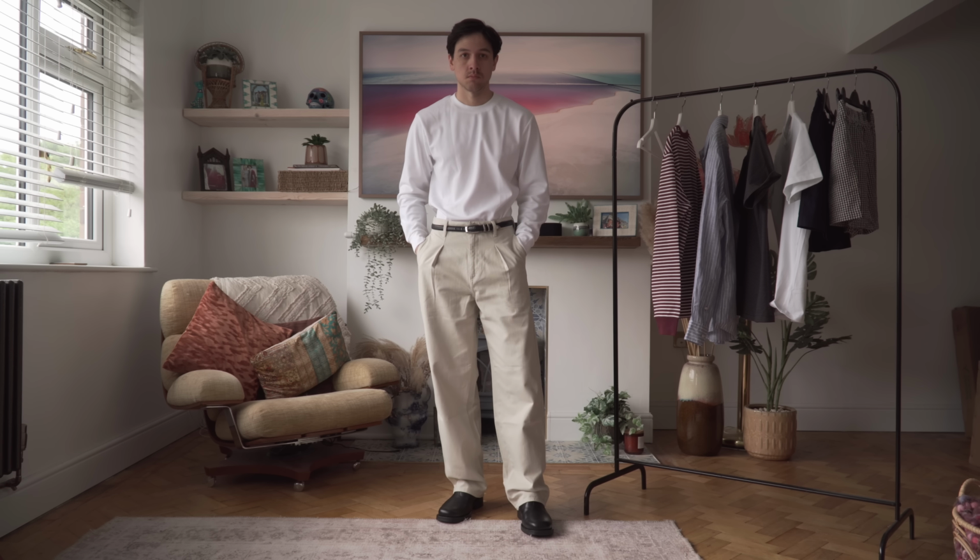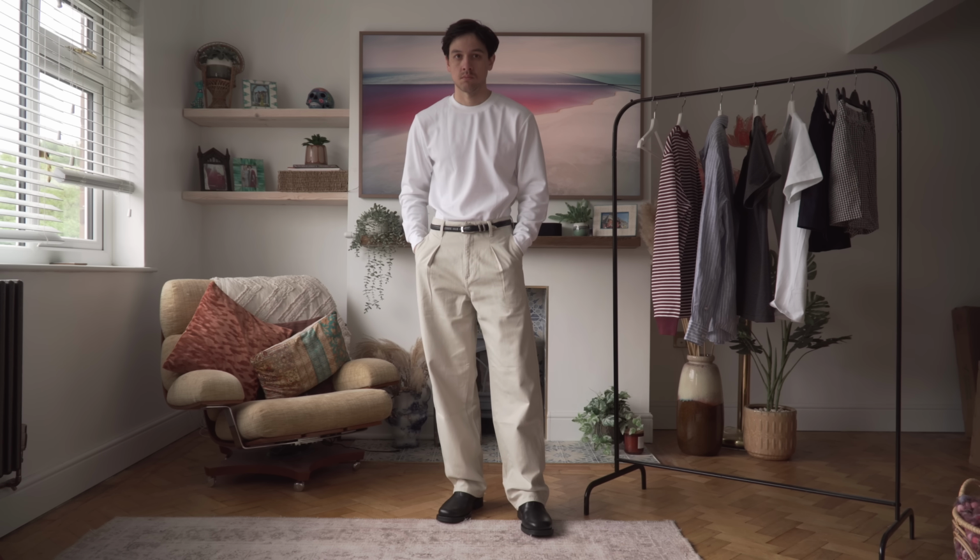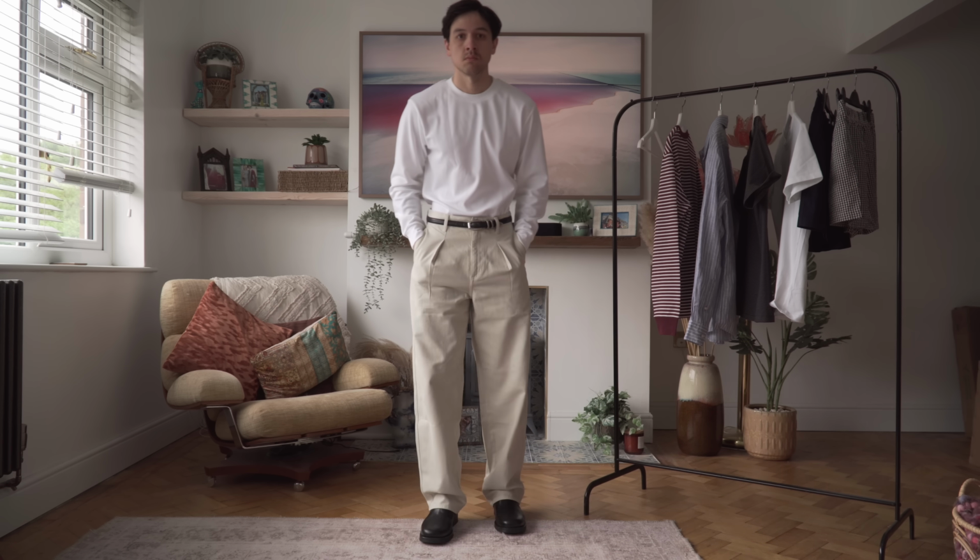So just to push the point home about how great these Airism t-shirts are in the heat, I've also got some long sleeves to show you. These are the Airism oversized cotton crew neck long sleeve t-shirts, both in size extra small. I have one in white and another in this red stripe pattern, which is something new for me.